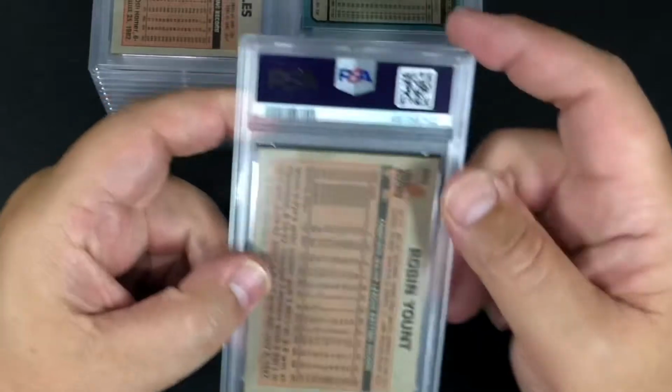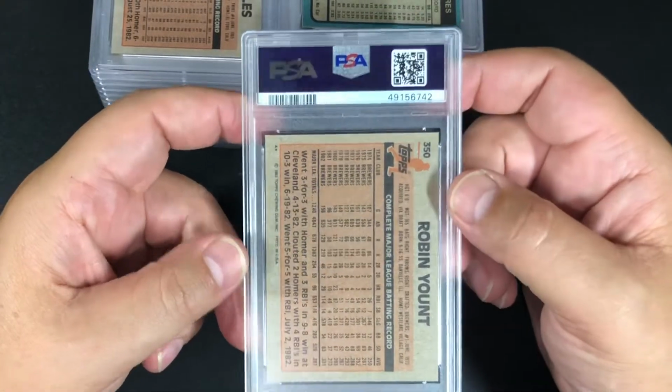So we'll start. Actually, let me get the other ones out real quick, so no waste of time. Make this thing go a little quicker. A lot of these I probably would never send now just because of the cost.